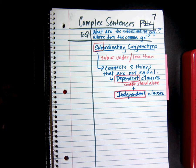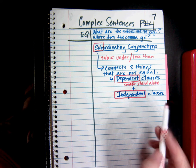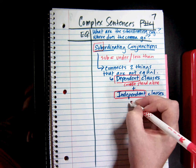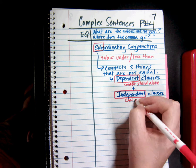You guys are dependent on your parents for a home, for food on the table, for school supplies, things like that. Right? Nobody in here is working 40 hours a week at a job, paying the bills. I hope not. Sometimes that happens, though. I've had kids in the past that have had jobs. All right. So a dependent clause cannot stand alone. So what do you think an independent clause can do? It can stand alone.